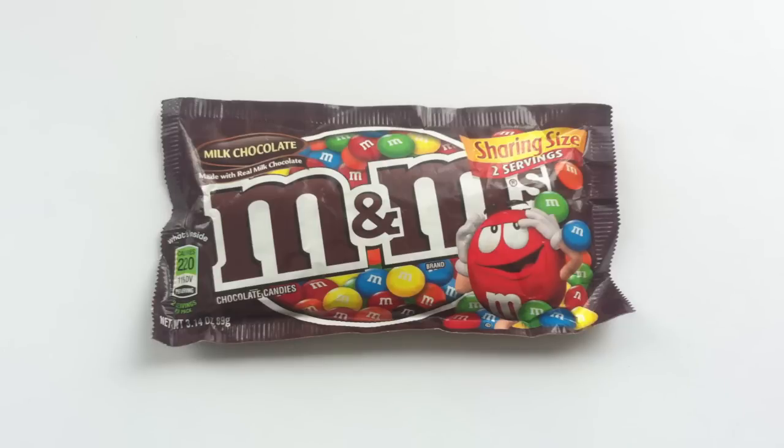It's the milk chocolate that melts in your mouth and not in your hand today on Walking the Candy Aisle. Welcome, everybody. I am Jeff, and today we are reviewing a true classic, M&M's Milk Chocolate.